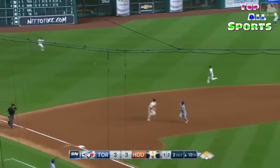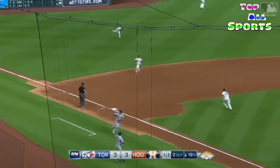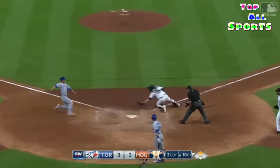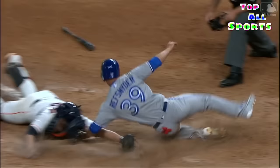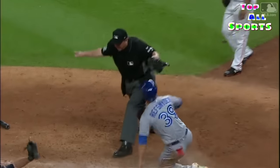Base hit to left field. Ref Snyder's getting the way. Here's the throw from Fisher. It's a strong throw, but he is safe.